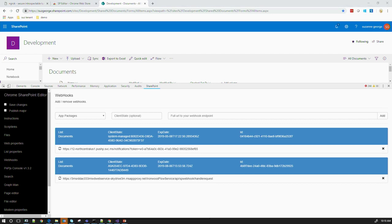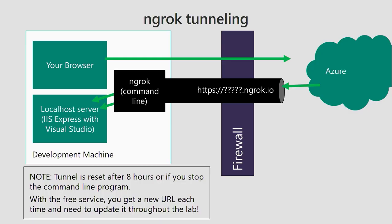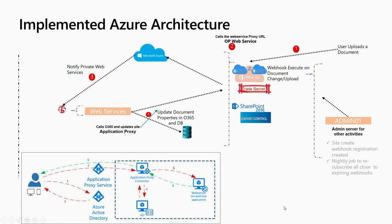So real quick, let's just jump. All right, so here's our architecture diagram. Lots and lots and lots of stuff. So let's decode it just for a little bit.